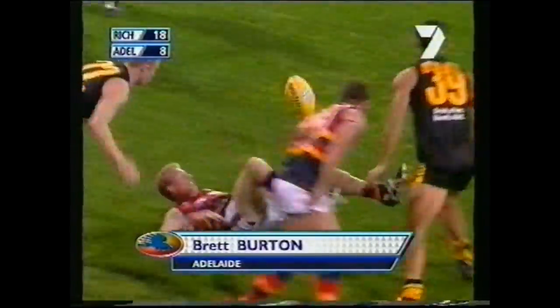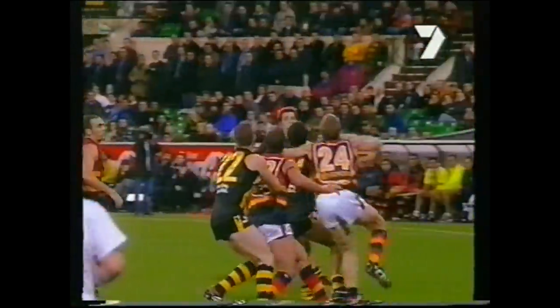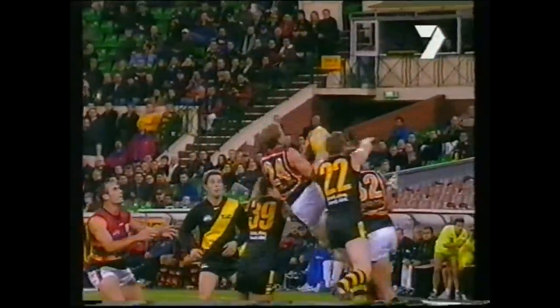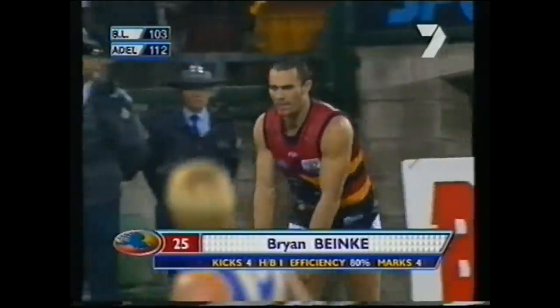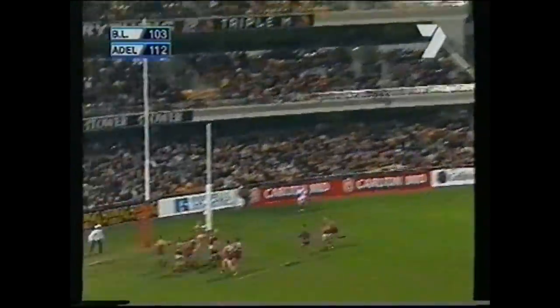Burton, oh, huge fly! He's the Birdman. Two steps. He's just a sensational player, this fellow. Have a look at the leap from behind. Leaps a little bit early. But look at the body language. He three goals. He's kicked three so far. He goes back and kicks it into the square.